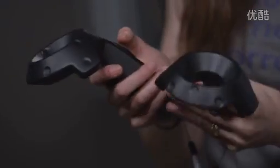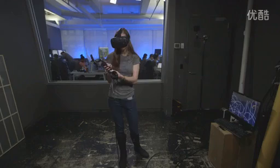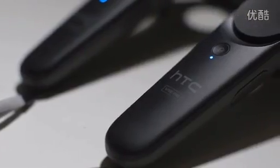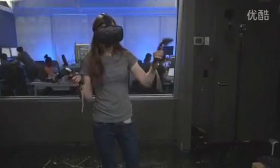Most of what you do is with a little trackpad here and a trigger here, but there's also a home button right under that trackpad, which is a great idea. It's a pause menu, it's the way you launch games, but it's also right under my thumb, so when I'm doing something really exciting, look, there's the whole Steam menu.